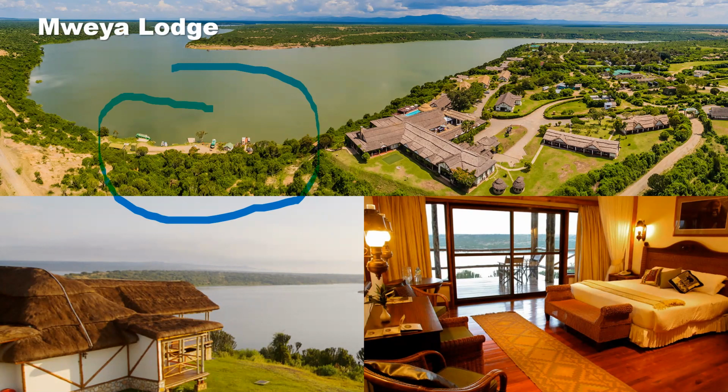There's a Queen's Cottage, a Presidential Cottage. There's a couple of family cottages. There's also, I think, a hostel. So it's almost like a little village unto itself. So it's definitely a very big and busy place.